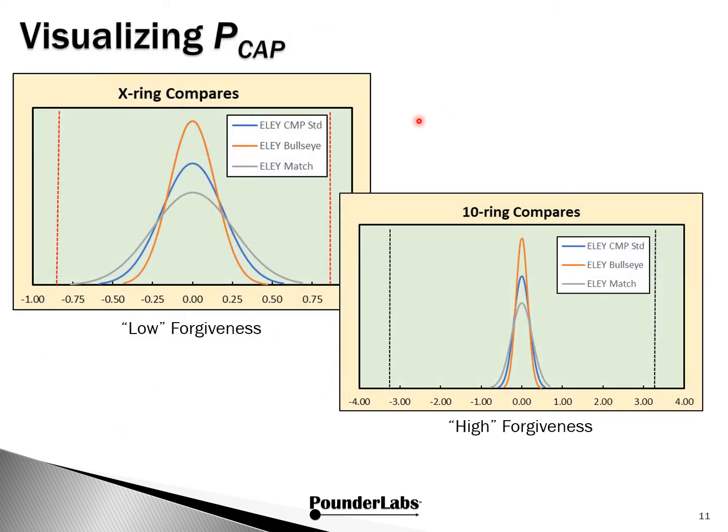These two plots are the normal distribution functions based on the PCAP of our test ammo. You'll see as the PCAP increases, you get more and more margin from the edge of the target. This applies for both the X-ring and the 10 ring. The one thing you'll notice is that when you're down in the X-ring, because the diameter of the bull is smaller, you've got to be careful as you're getting closer and closer to the edge. But you can see within the 10 ring, all of this ammo plays very nicely.